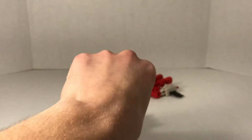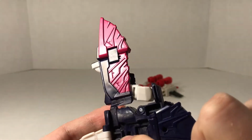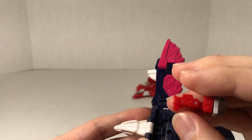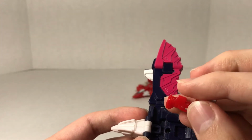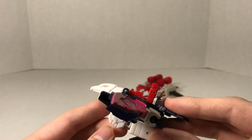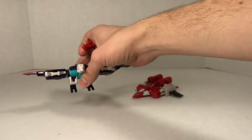They are capable of seating a Titan Master. Wingspan is able to seat a Titan Master right here on his back, with that slot right there accommodating this tab on the back of the Titan Master's legs, and then the Titan Master being able to sit there like so. So that's Wingspan.